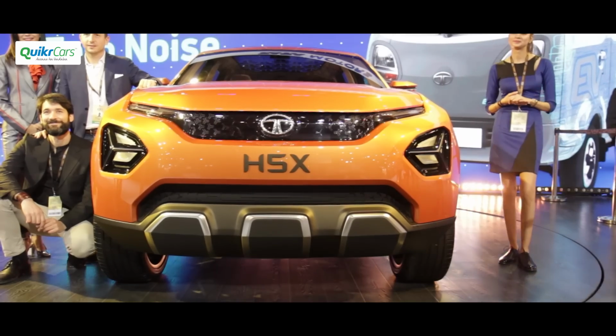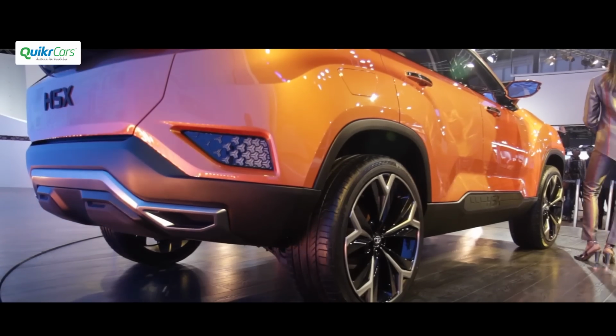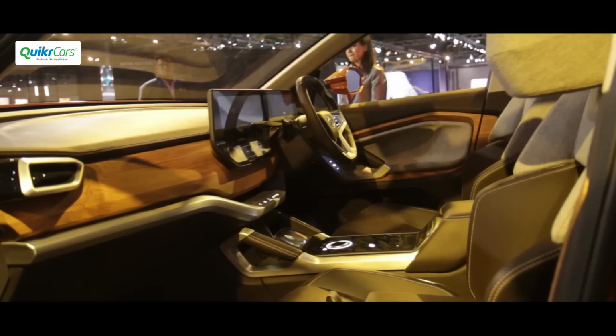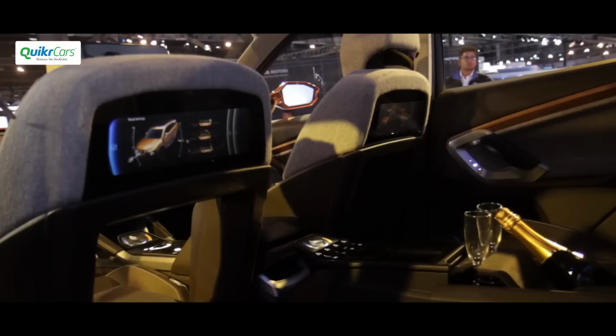Design of the production version looks very similar to the concept displayed at the Auto Expo and will be powered by the all-new 2-litre Cryotech diesel engine. The Harrier will also get premium interiors and terrain response modes.